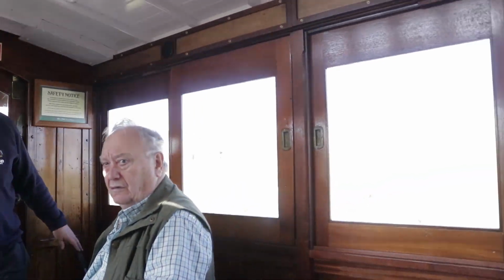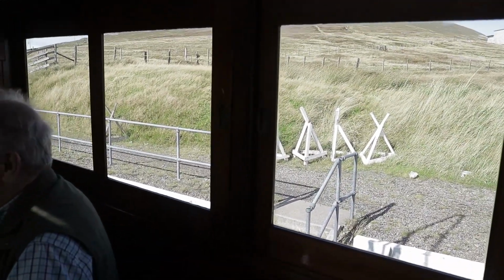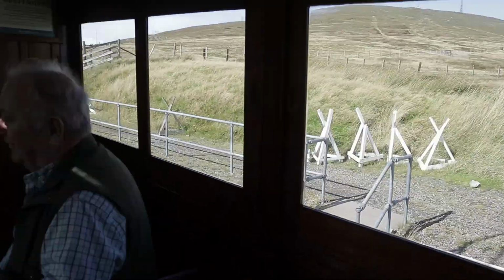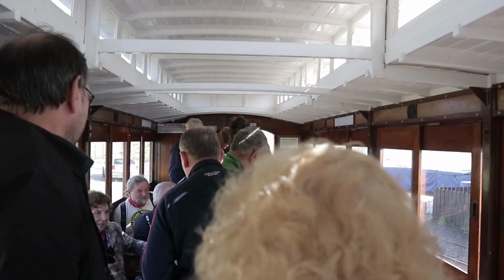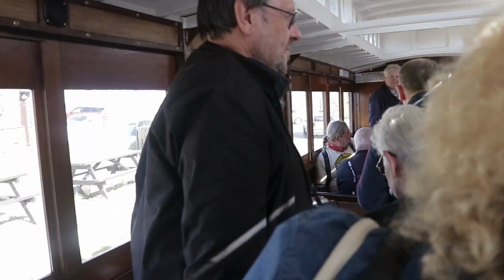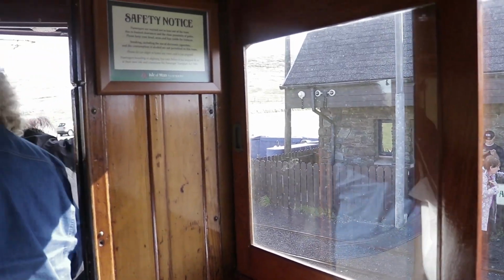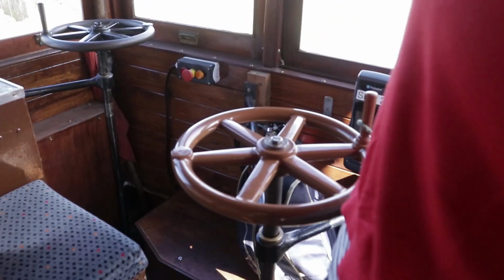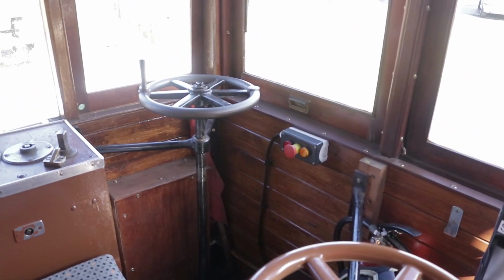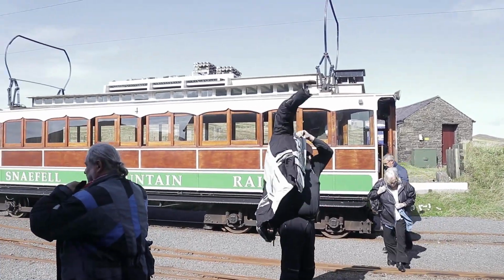Just been told we have to get off. Is there a fault or something? Sorry, it's not a bomb. Built in Birkenhead, this tram. I'm going to put you down for a minute while I slide down, okay? And then I'll pick you up. The car with a problem.